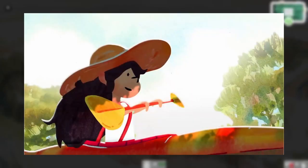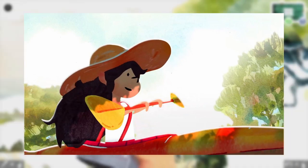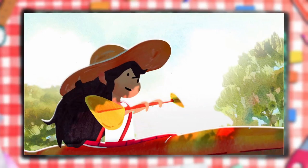The character is in 3D. There are two types of textures on her. The first is the layer of static texture, then followed by a simple interactive texture for the paper feel to make her fit the painterly background.